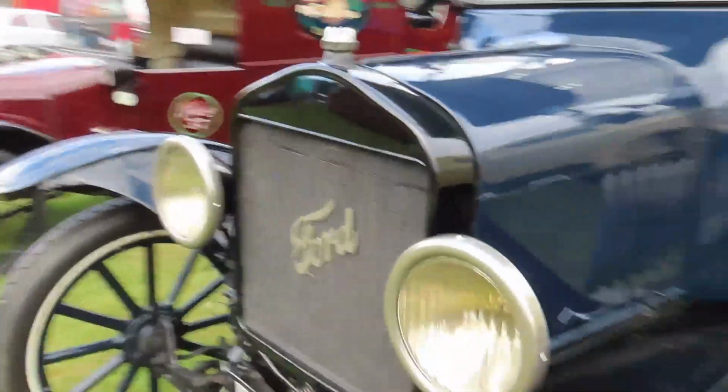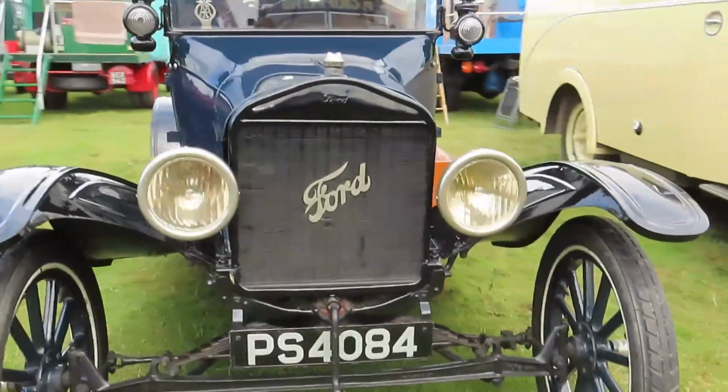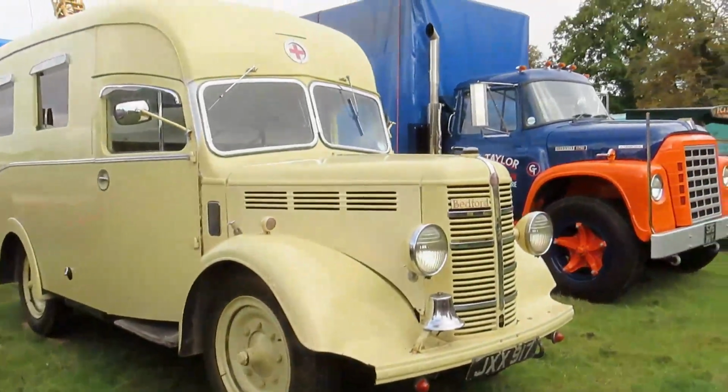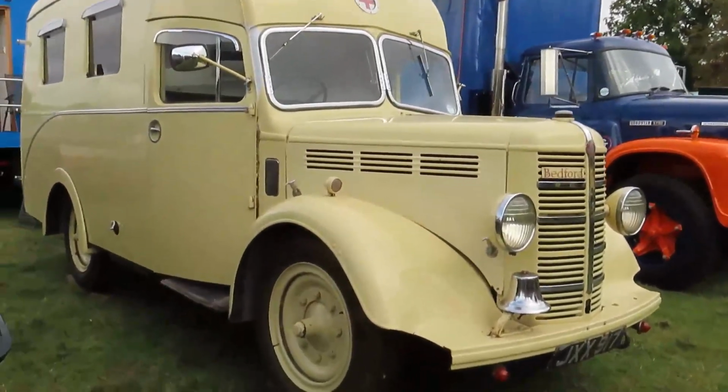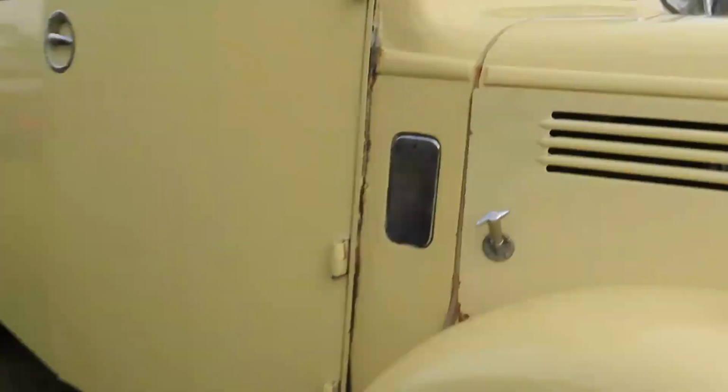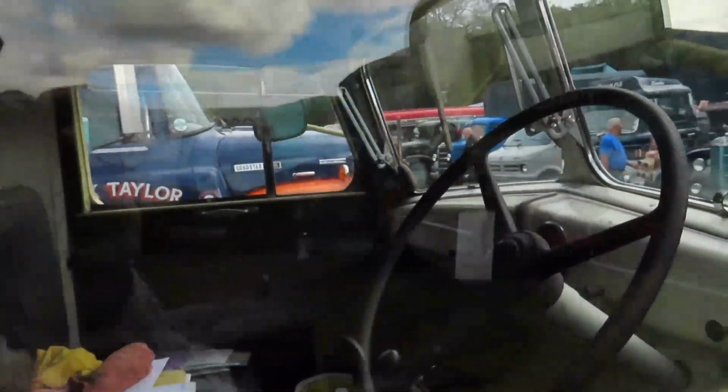This was the car that really started mass production, or a van in this case. Then we got the Bedford ambulance. That really is very, very sweet. I was going to say van actually, but no, it's an ambulance. It's very, very nice, isn't it? Such a cute shape, these older Bedfords, I think.